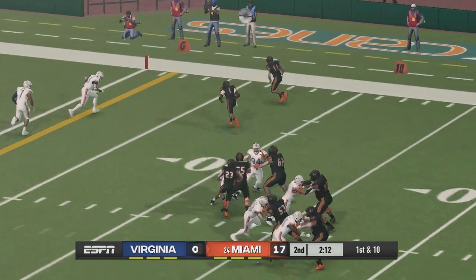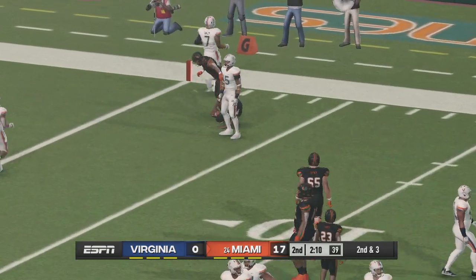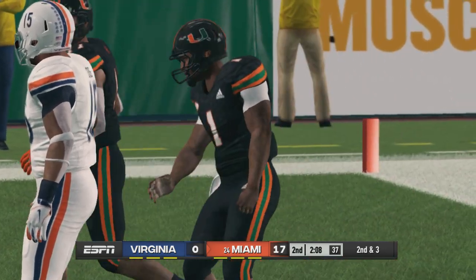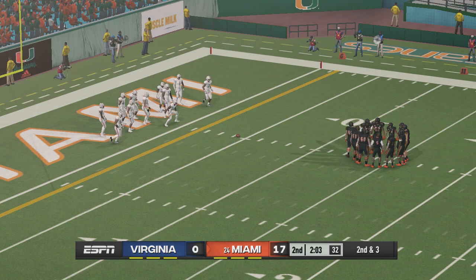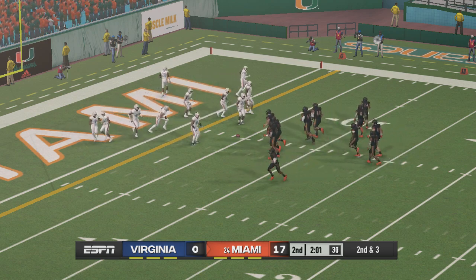And he has it on the corner. Slides down. Well, they didn't pick up the first down, but he saw that no one was open, so he made the right decision to tuck it and run. They need about 3 yards to get the first here on second down.